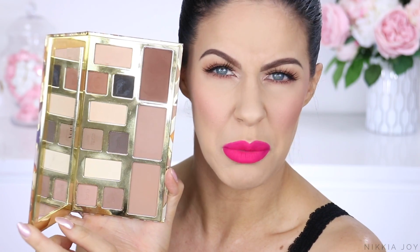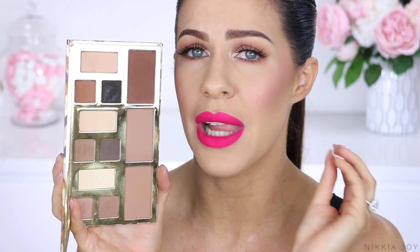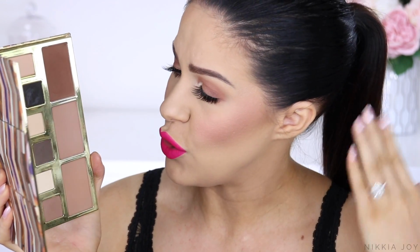You can see, probably looking at it, you're probably thinking, oh, it's a little bit boring looking. I don't know why you're so obsessed with that. Oh my goodness, this thing blends better than any other matte eyeshadows out there. It honestly blends so well. All of these really beautiful, rich, warm tones. You can do your eyeliner with it. You can do your brows with it. You can do your cheeks with it.